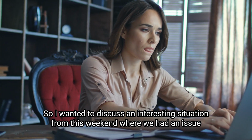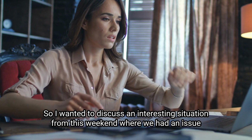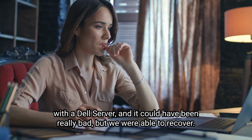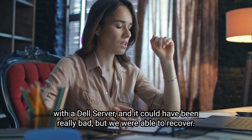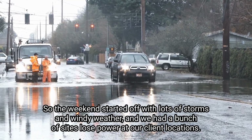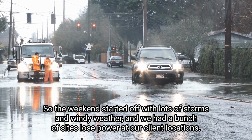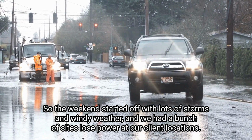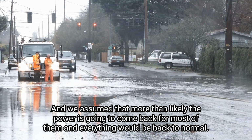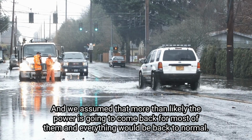So I wanted to discuss an interesting situation from this weekend where we had an issue with the Dell server, and it could have been really bad, but we were able to recover. The weekend started off with lots of storms and windy weather, and a bunch of our client locations lost power. We assumed that more than likely the power would come back for most of them.